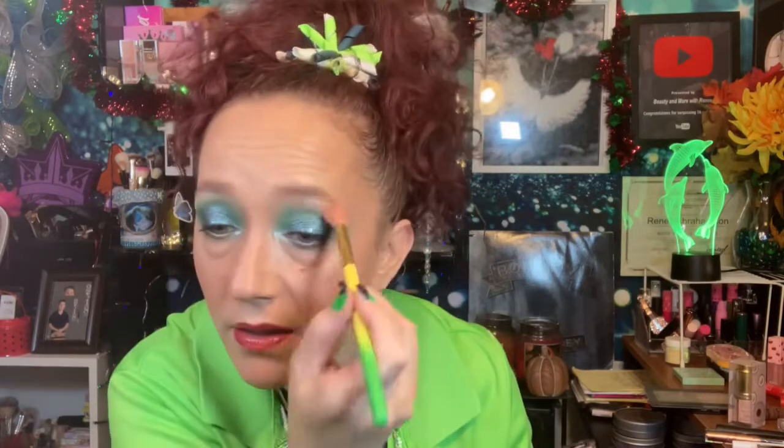Holy wow. Can you, I mean, you can see that, right? Like, stunning. And I put a little bit up here as well, but then I took my St. Lux highlighter and just kind of went over it with this brush right here, just kind of highlighted a little more. I don't know. It looks pretty. I think it looks pretty. I did blend out a little bit on the outer V here.